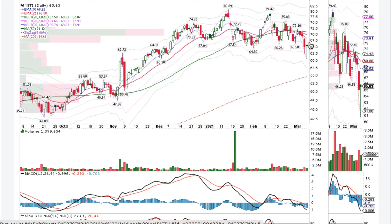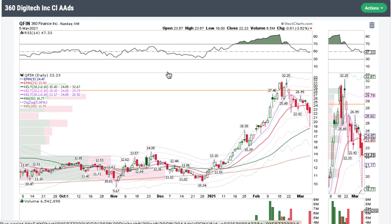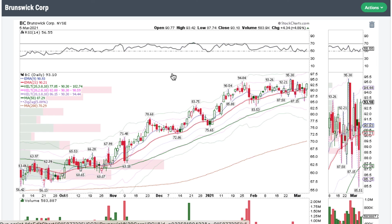If we have a follow through, it would be more of a confirmation for some of the other retail names that we're watching. Looking for a push back above the 9 and 21 day, MACD to cross and move higher, volume pick up, and stochastics rise as a way of confirming some of the other retail names we might be interested in. We're also looking at stocks that have rising profit estimates like 360 DigiTech, bouncing at the 50-day moving average, looking for stochastics to turn. Brunswick Corp looking for a follow through.